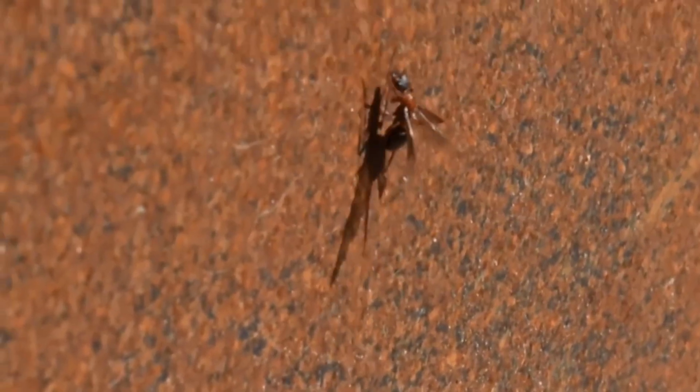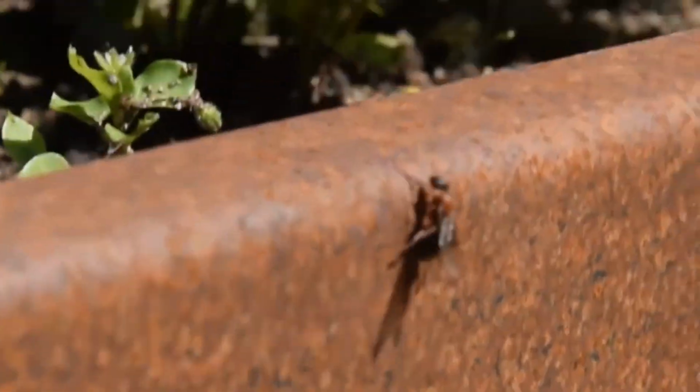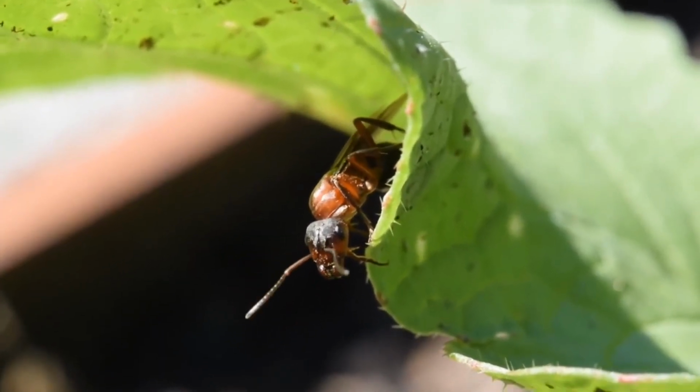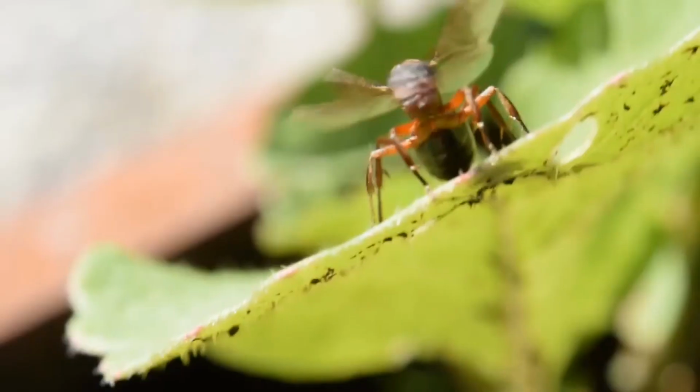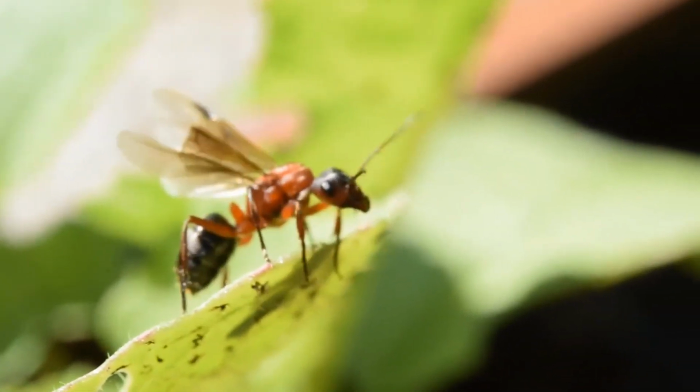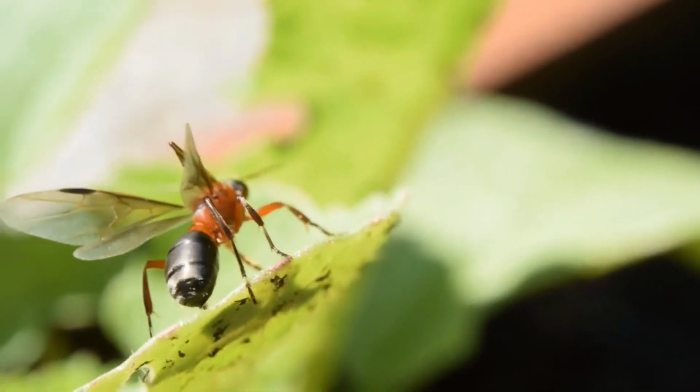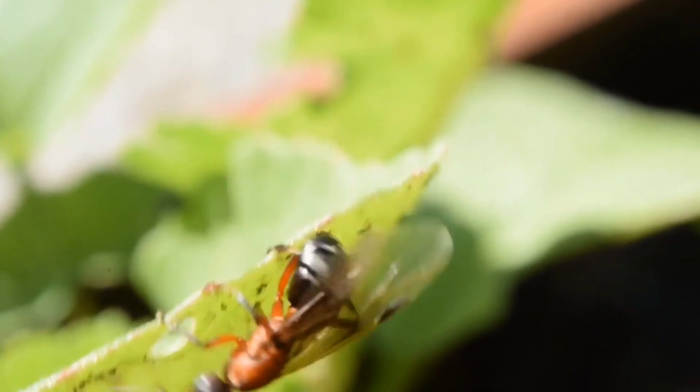Alates. European wood ants produce alates early in the year. Because of the extreme winter cold, to get the alates flying this early is quite an accomplishment. The bewinged male and female alates then take to the air. Some with less success than others.